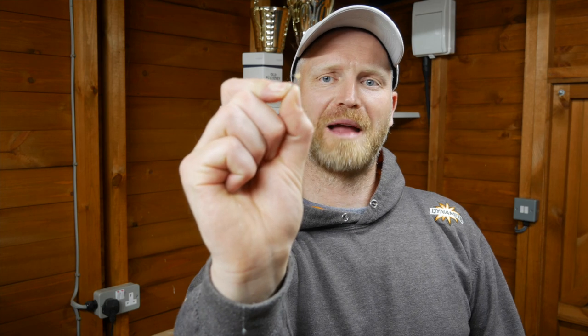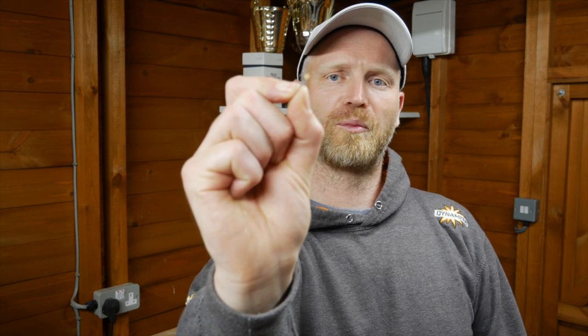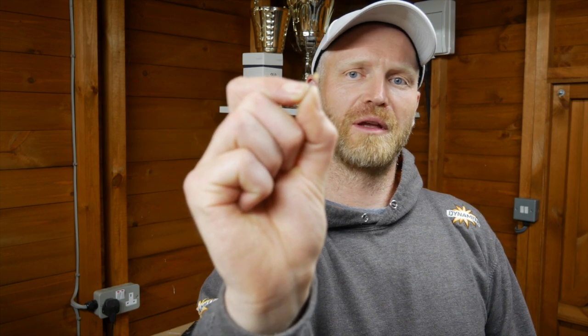Pretty standard stuff. Hopefully, I don't know if you can see, but I whip a long way down the shank on my hooks to get that band really close to the hook. Hopefully you can see that there. I think you'll be able to. Right, so little band, 8mm pellet in. Main line 0.20, 0.18 hook length.